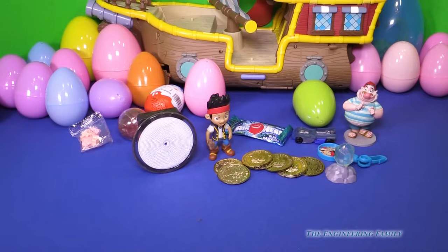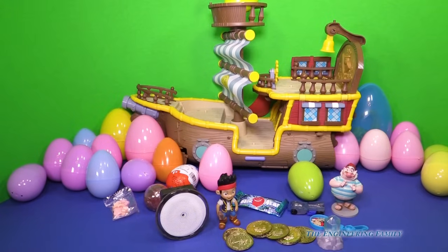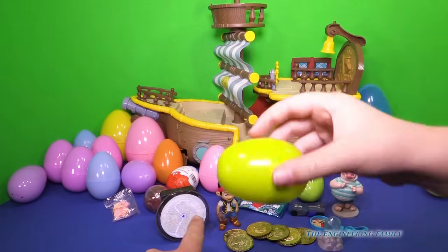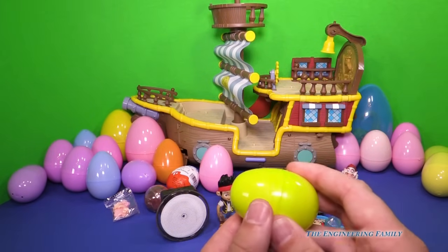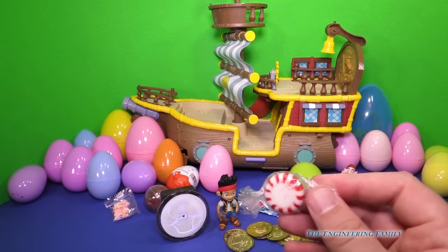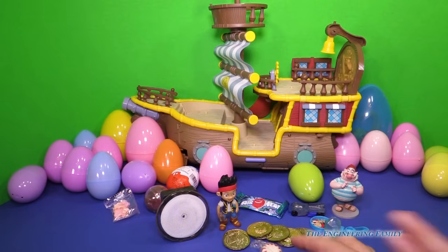Okay, let's find another egg, okay? All right, pick an egg. Wow, look at it. It's only lighting up when we're talking. What do we think's in here? I don't know. Let's try it. Oh, it's a peppermint. Give me it. I'm going to eat it. You want to eat the peppermint? We'll save it. We'll put it right there for Jake. All right, let's get another egg.